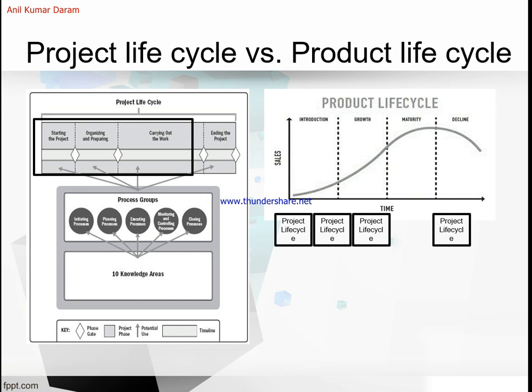Once the starting of the project is complete, the phase gate indicates that the stage is completed and we are moving to the next stage, organizing and preparing. That is the project life cycle. The product that is being produced by the project will often exist long after the project has ended. Hope you understand this line. The product will often go through a product life cycle itself. As explained, every product has its own separate life cycle, which goes through all the phases shown in the diagram on the right. Typically, many projects will be done to move the product through this life cycle.